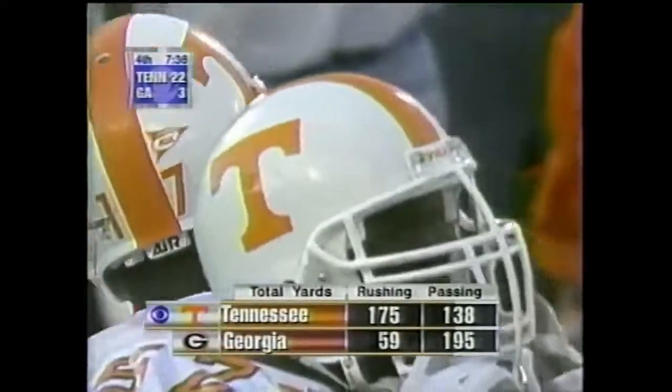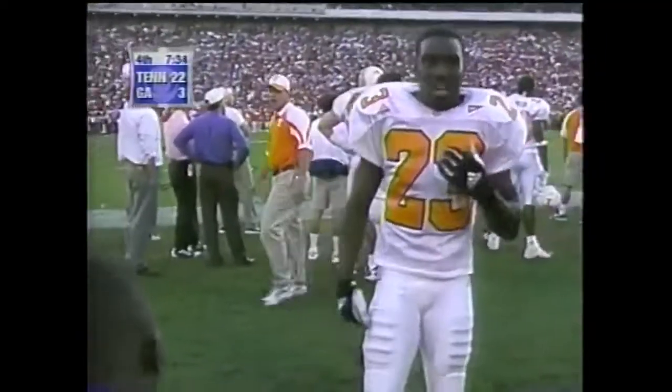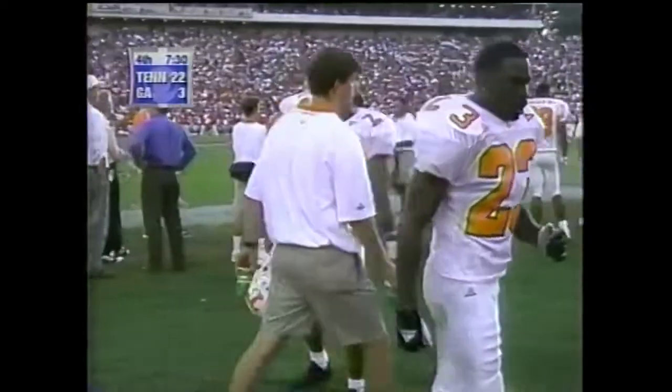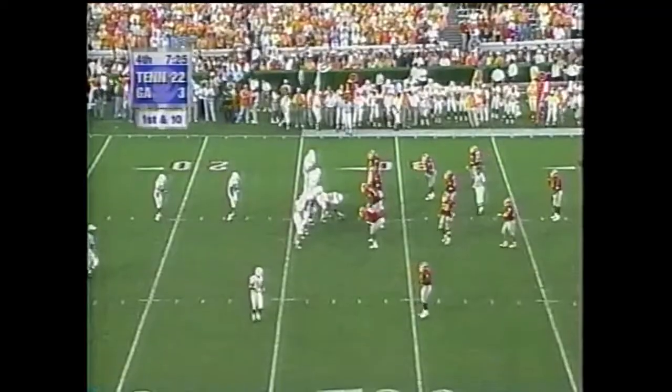They look like they're about to get the ball back, and now they've got a whole series to burn clock, at least. And Tennessee has counted it down to 7 minutes and 30 seconds. It's a first down on the run of 13 yards by T. Martin, who now in 13 carries has 40 yards.